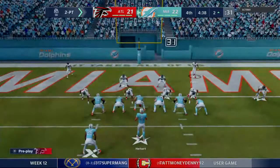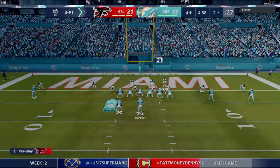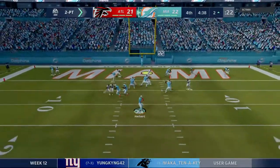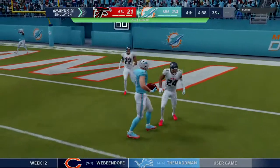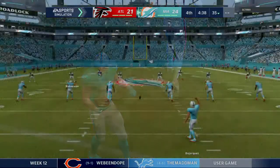Here we go now as we get set for a big 2-point conversion. Operating from the gun, Herbert. And he'll get into the end zone. So now a field goal would only tie as they up their lead to 3. Falcons 21.